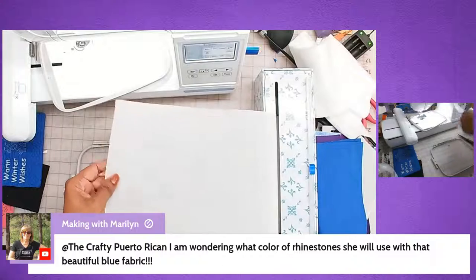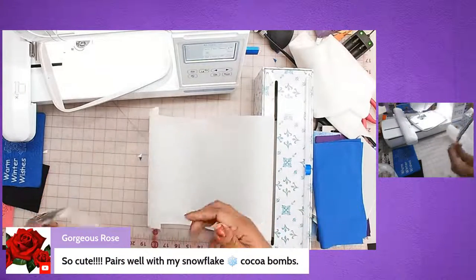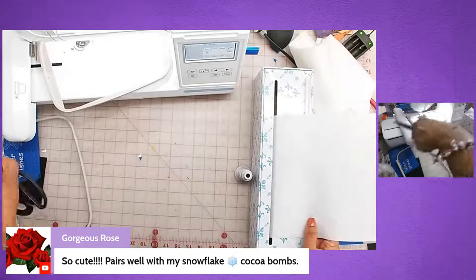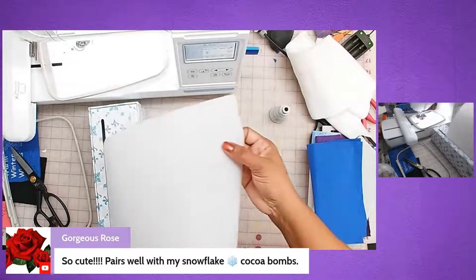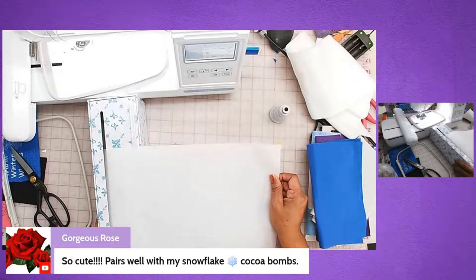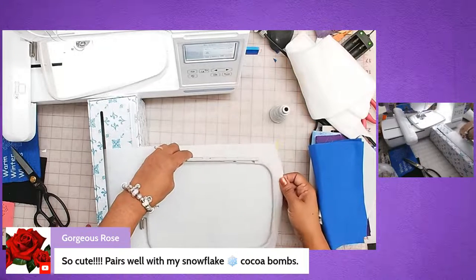Knowing me, it'll just be crystal AB because that's just the easiest thing to use for the time being. And I have it already right here because I was doing the cheer jackets with the crystal AB. So that's the color I'll probably use. Even though, yes, there are a ton, like I could do sapphire. We could even do crushed ice AB, which would be beautiful. But I'm going to stick with crystal AB.